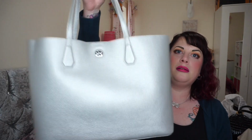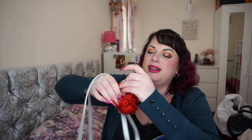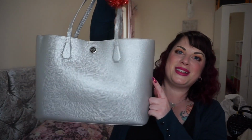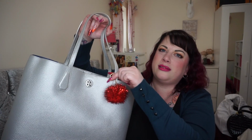I got this bag, I think it must have been Black Friday sales or something. But I thought it was cute, and I found this little, seriously, who buys a nice posh bag, and then goes to Primark and buys a tinsel ball and puts a tinsel ball on their bag? Me, apparently. But because I was using this at Christmas time, I bought this tinsel ball and I had it on there like that. Oh my god, I'm so trashy, aren't I?